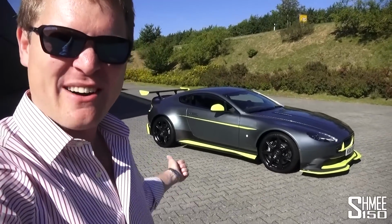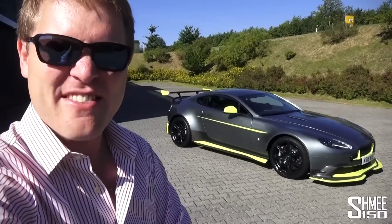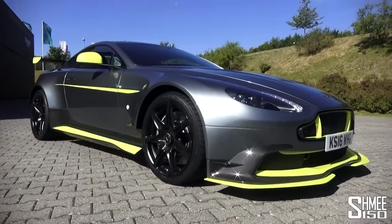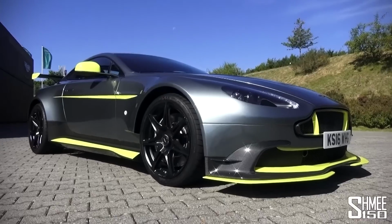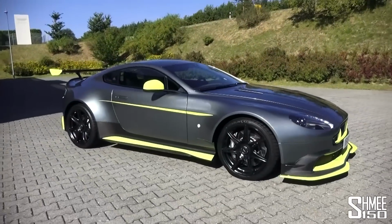But we're going to take a look now around the GT8, have a look at that 4.7 litre V8, and then we're going to be hearing it. This is our winner then. So let's take a look around and I'll fill you in on a little bit more information about what this car is all about. It's the Aston Martin GT8.